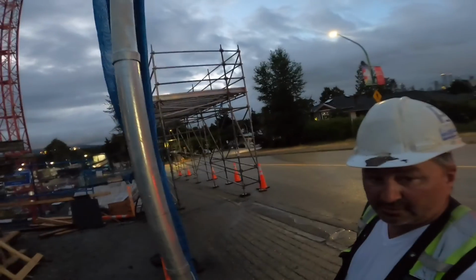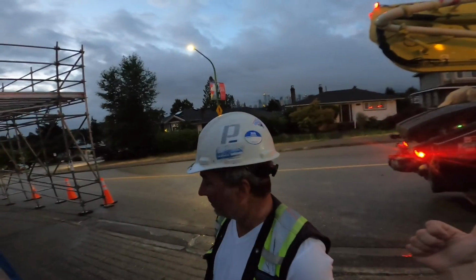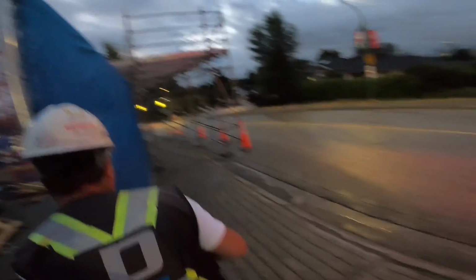Why don't we just angle him in, sit his hopper there, and just run one at a time. He can do 140 meters an hour off that pump. So even if we get 50 out of this guy, we're fine. Okay, let's do that. But because of where the dirt and the machine is, there's not room to get mixers into two pumps.